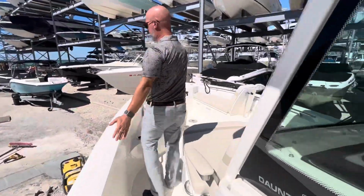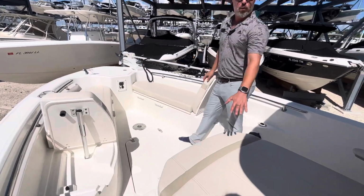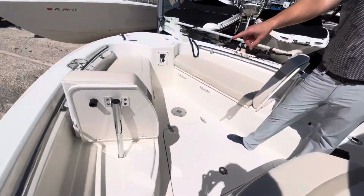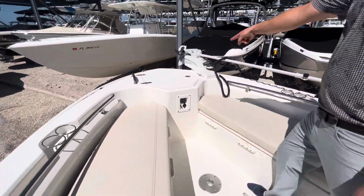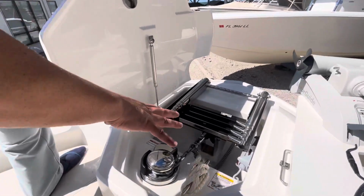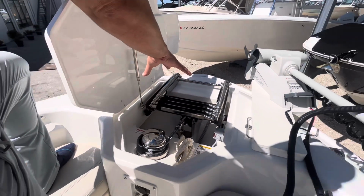And as we move forward here through the boat, you're going to see a beautifully set up bow with nice comfortable seating, flip up backrests on both sides, easily folds down, cushions are removable. You're going to find your windlass control with remote at the helm and up here at the bow with a boarding ladder.